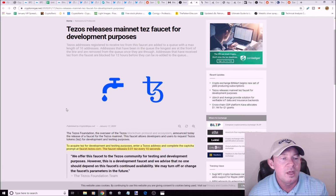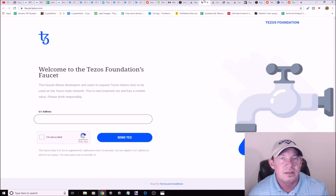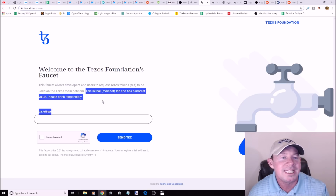Tezos releases mainnet Tez faucet for development purposes. So you can go over here and acquire Tez for development and testing purposes. Enter a Tezos address and complete the CAPTCHA. You basically go to faucet.tezos.com. The faucet releases 0.01 Tez every 10 seconds. And we go over here to the website. Welcome to the Tezos Foundation's faucet. Now it says here, this is real mainnet Tez and has a market value. Please drink responsibly. The faucet's turned on, everybody.